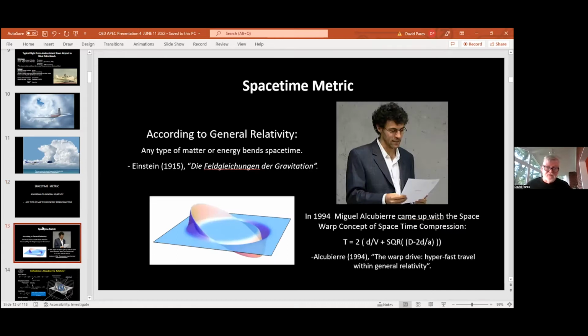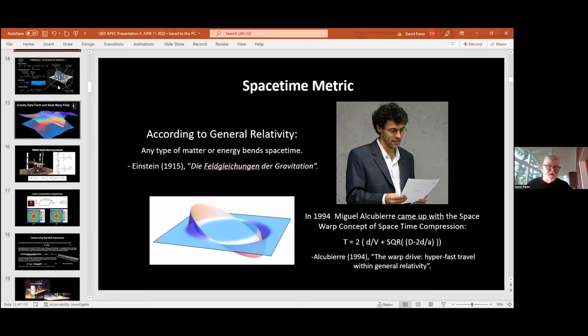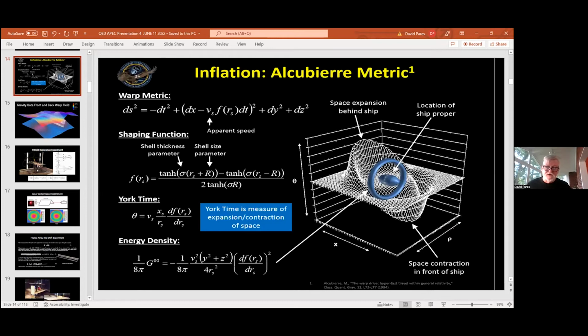And here we have Miguel Alcubierre with his concept in '94 and his formulas of how this can happen: compression of space in front, expansion of space behind. And so what we found was we had indications in the lab that this actually does occur. I'm going to show you some of the signatures that we actually picked up here. These are all formulas that you have probably seen on the internet, inflation theories and the warp metric that Alcubierre came up with.